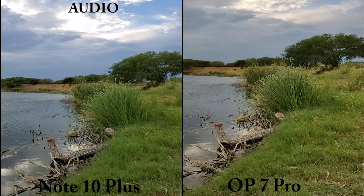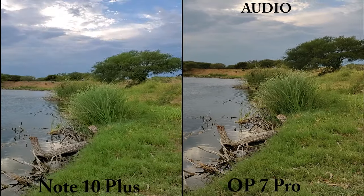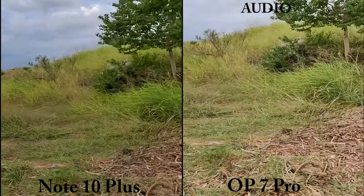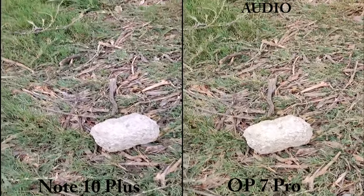Again, at 30 frames, I can do wide angle on the Note 10. Back into normal, I can zoom in. On the OnePlus 7 Pro, don't have it. Is that a deal breaker? It could be for some people.